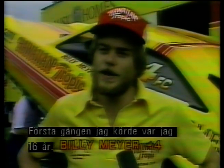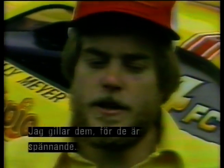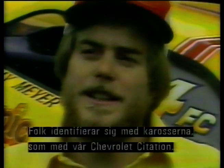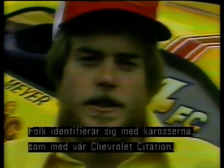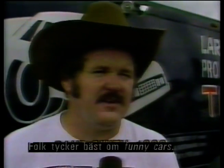I know the first time I drove it, of course, I was 16, and I'd never been anything over 100 miles an hour, and it scared the heck out of me when they shut the body. You know, it gave me like a claustrophobia type thing. I like it because it's more of an exciting type of car. I mean, people identify with the body styles, like ours is a Chevrolet Citation. Because the people like the Funny Cars the best.